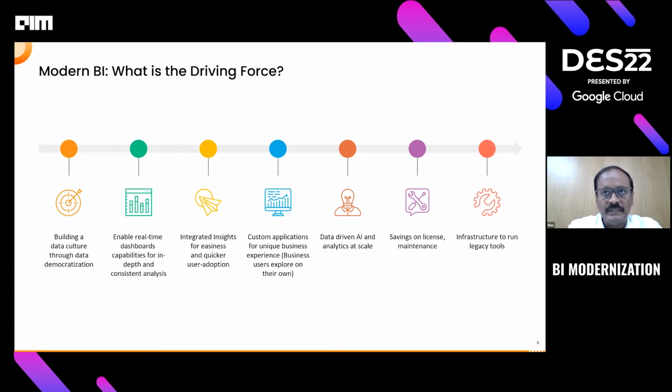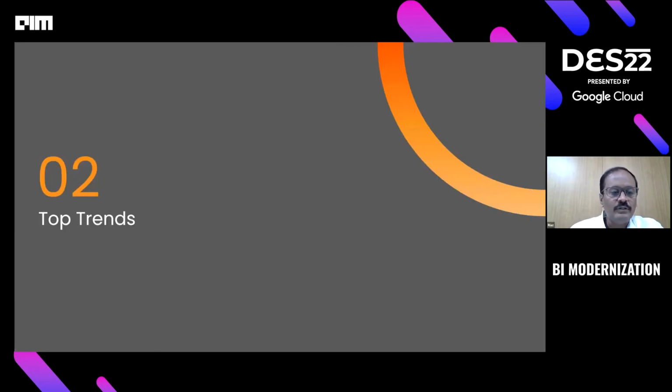Last but not least, a lot of companies are burdened by legacy BI platforms, and they're not able to deliver the right data at the right time to the right users. There's always a dependency on infrastructure overhead in running legacy tools. So that's also a main driving factor. Now, getting onto the top trends, in terms of the various latest and greatest that we have in the market.